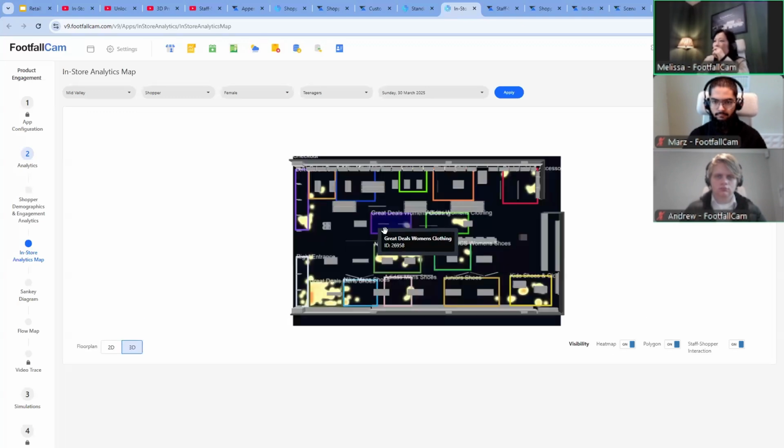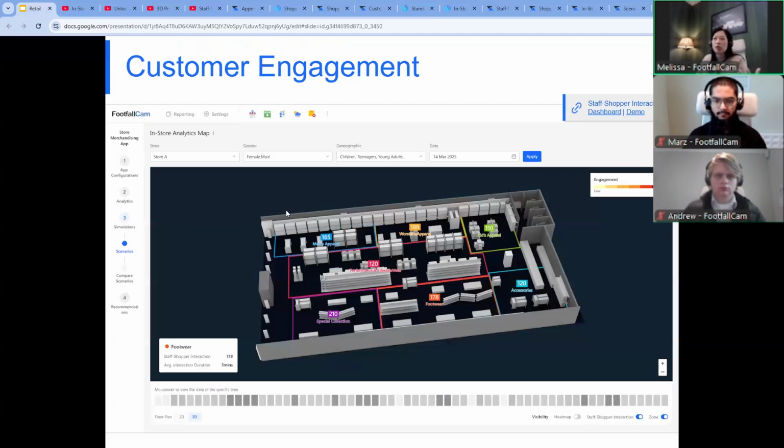And you would see that they go to great deals, women's shoe. Somehow they look at the kids' shoe, don't know why. They don't pay too much attention to great deal women's, maybe it's not trendy enough. They do go to the backpack, but the majority is these two. So then you can see which type of customer is more interested in what type.